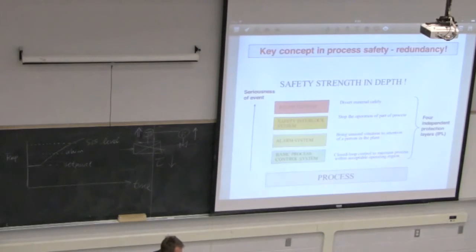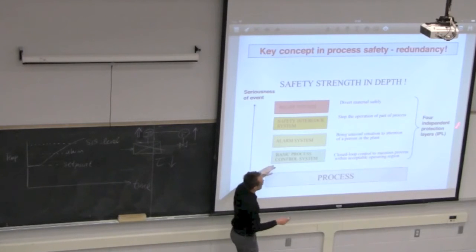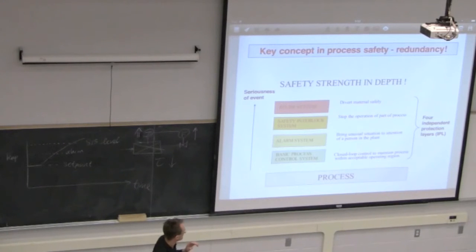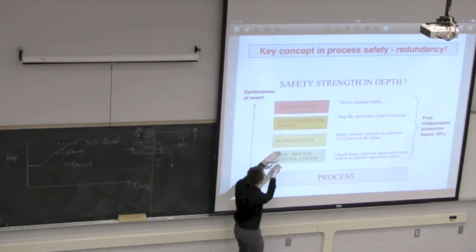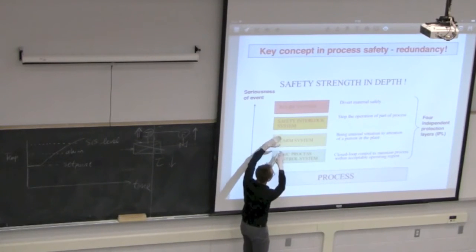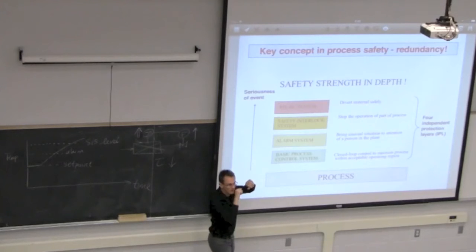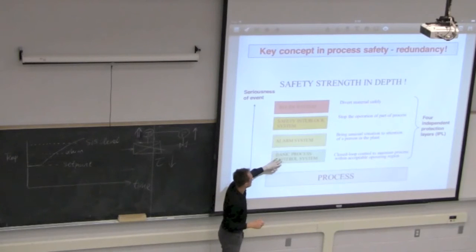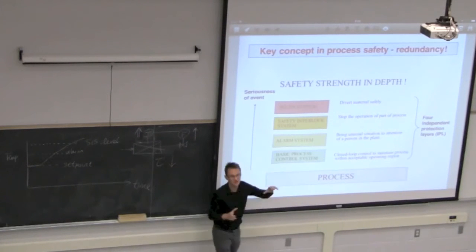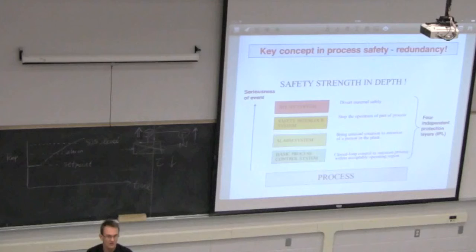The next key point is that when we look at these systems, we have to recognize that they're independent. Okay? What we mean by independent here is that this layer has absolutely no interaction with the one above it or the other two around it. So every one of these layers is independent of each other. That means that, for example, if the basic process control system fails, let's say there's a power outage, these other three layers must still be able to operate. Okay? That's what independent means.